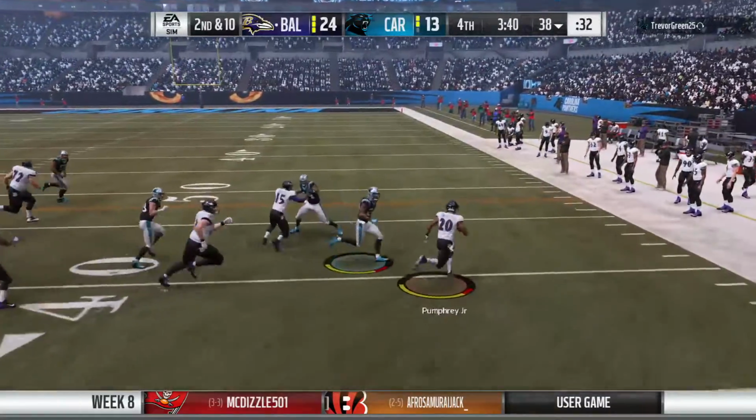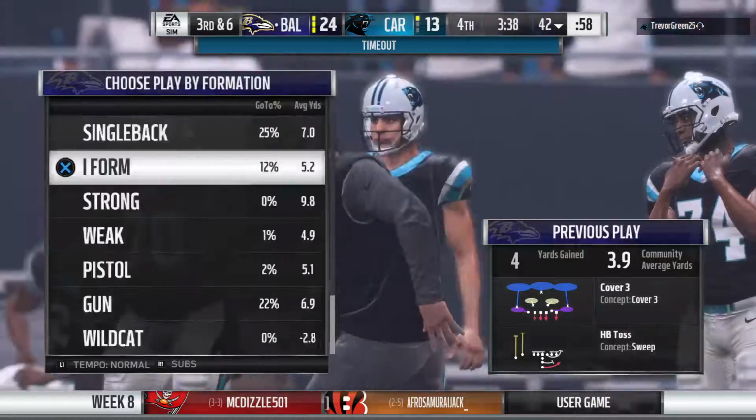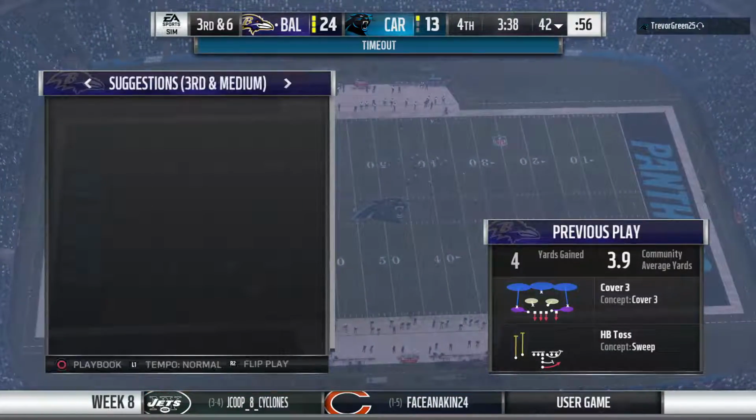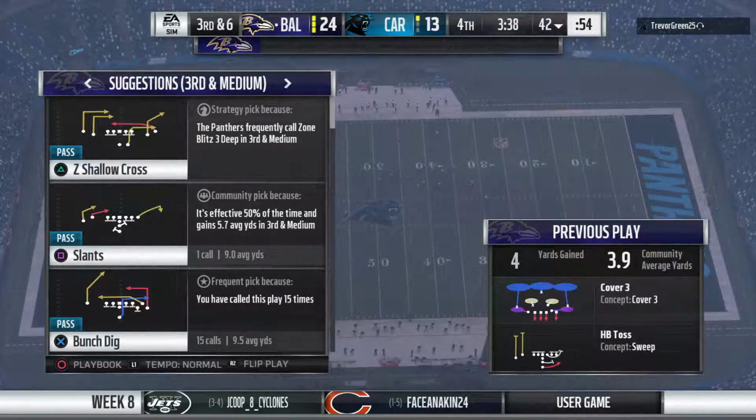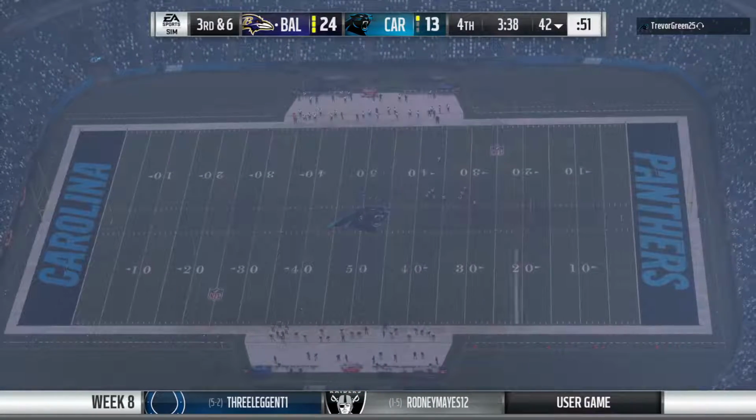Now a toss play. This is Pumphrey. And hard running's going to get him over the 40 to the 42. The Panthers are going to take another timeout. That's going to be their second. They'll be left with one more plus the 2-minute warning, and we'll be back.